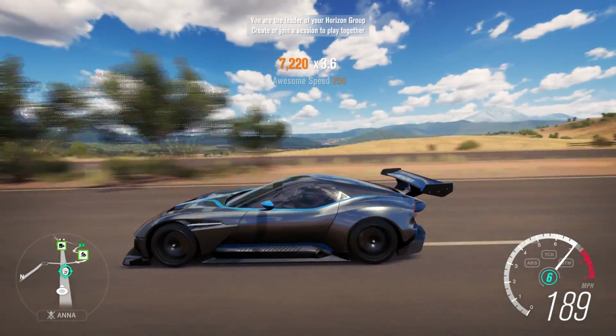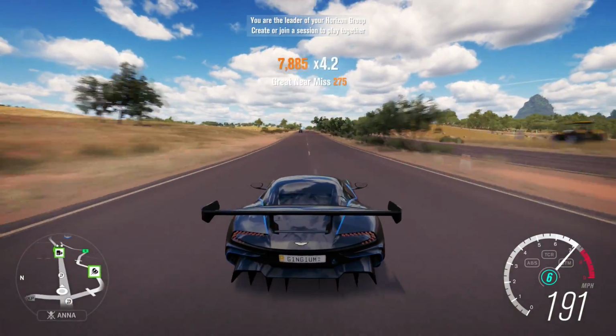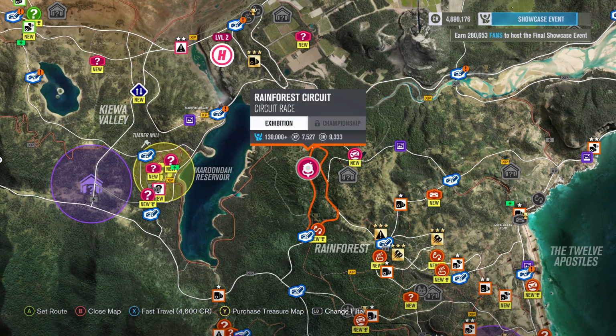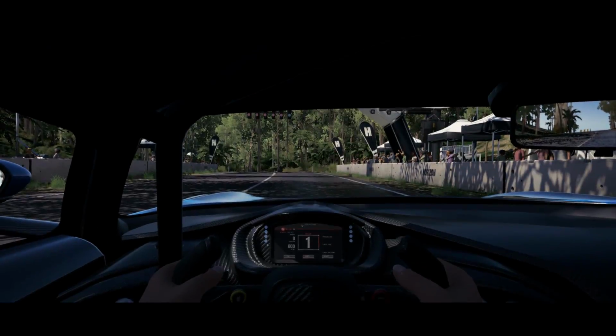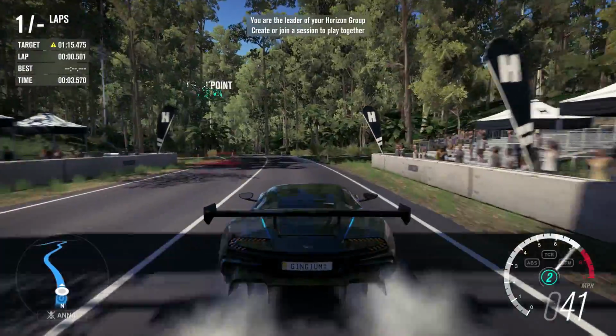But I mean, look at it. It's freaking insane looking, and it's pretty fast. I mean, we're going 190. It's not crazy, but today we are going to be doing the Rainforest circuit race. Each car is going to get 5 laps to get its best time down. Let's go ahead and start off with the Vulcan.